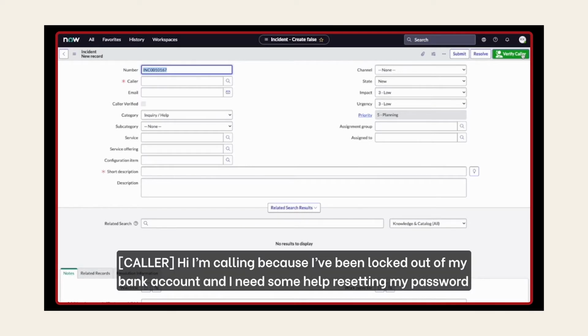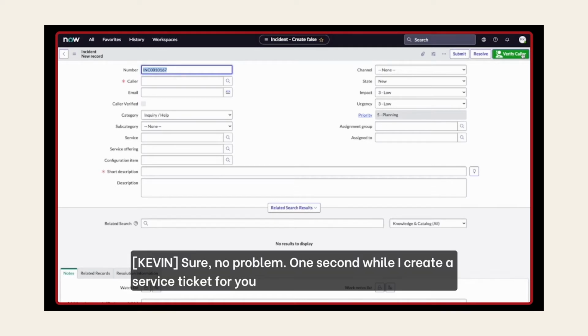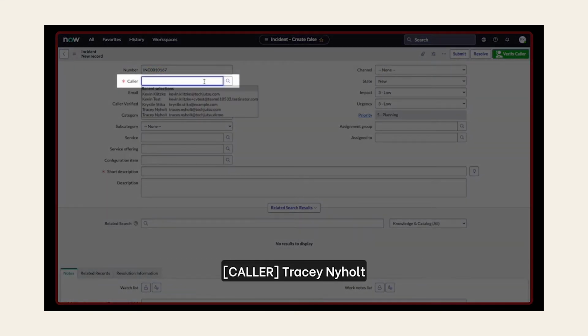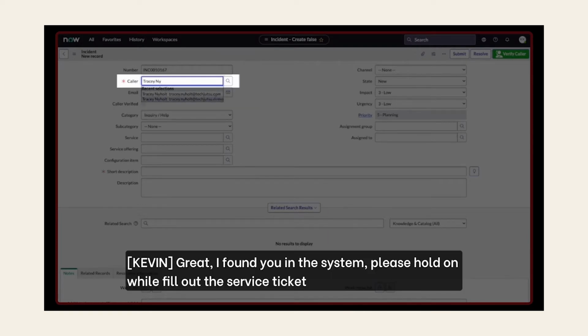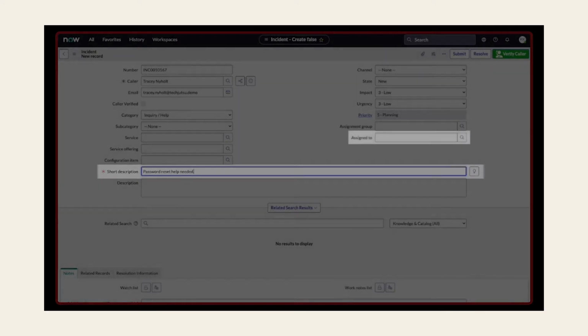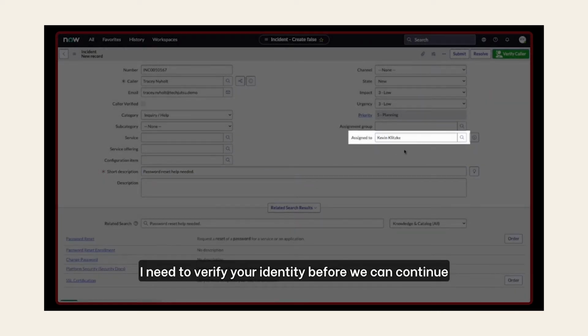Hi, I'm calling because I've been locked out of my bank account and I need some help resetting my password. Sure, no problem. One second while I create a service ticket for you. Can you please provide me with your name? Tracy Nyhold. Great, I've found you in the system. Please hold on while I fill out the service ticket. I need to verify your identity before we can continue.